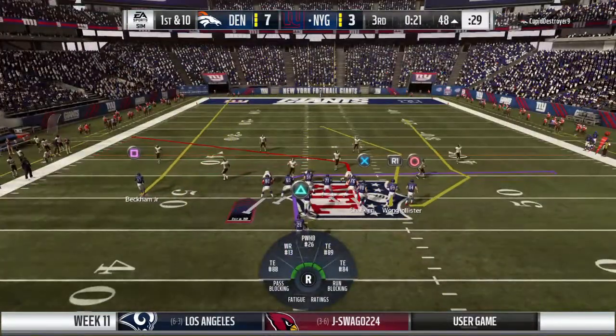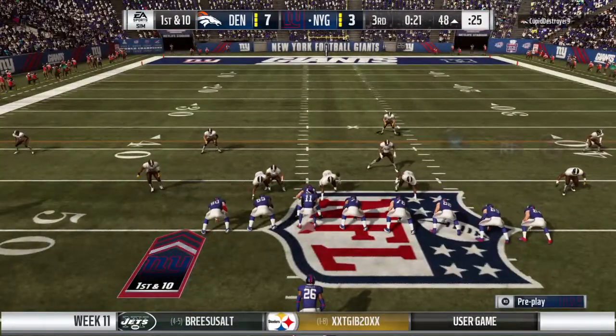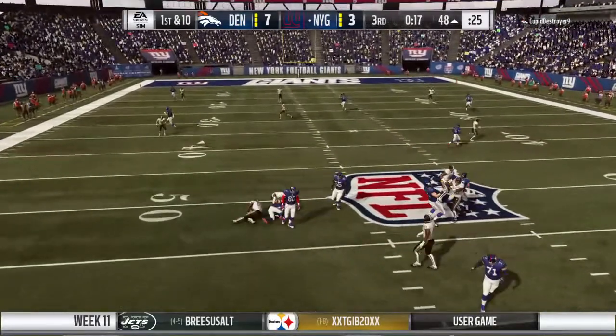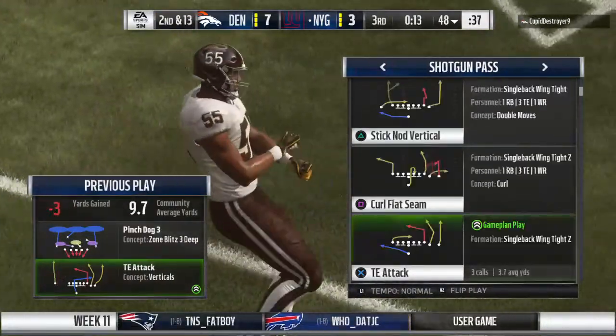His team has the lead. Take care of the football. He's putting them in jeopardy right now. Throwing on 1st down. Weaver. And he's going to be hit and taken down. Back right around the 48-yard line.